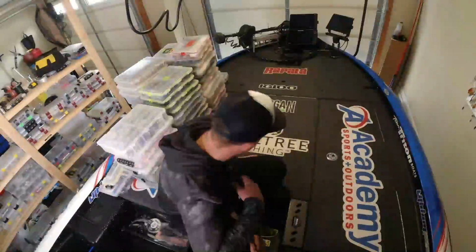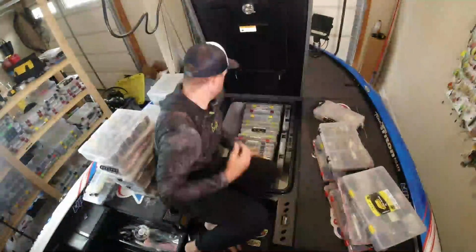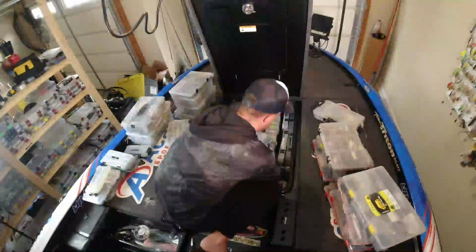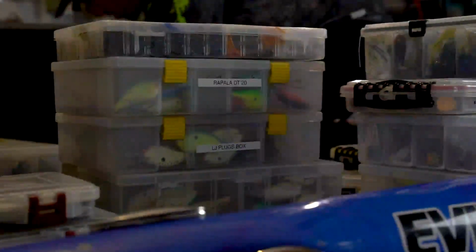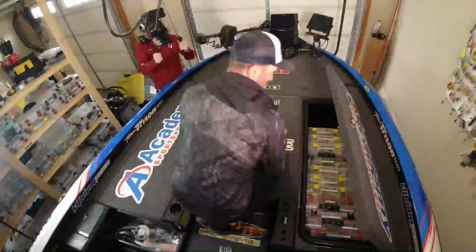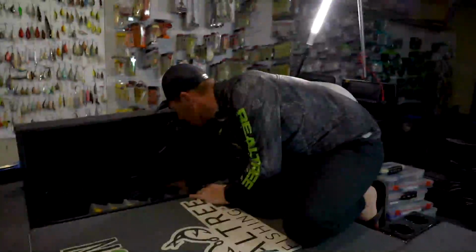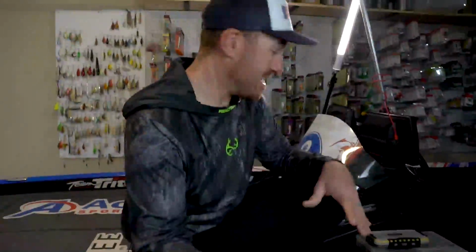Let's see if we can do it. I'll put that in the back. Put this in the back. Put that in the back. Swim baits, put this in the back. All right, so that is it. We did it. We have a few more boxes right here, but those will all go in the back. There's about 5 or 6 boxes. I think I can hold 7 back there.